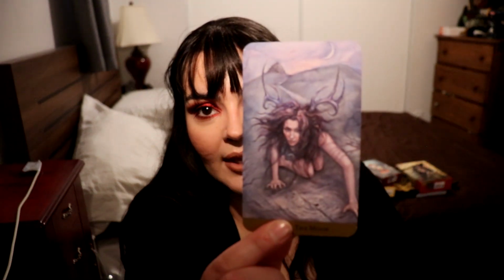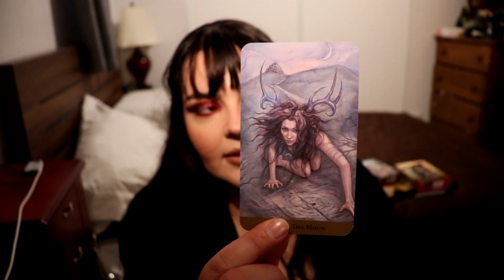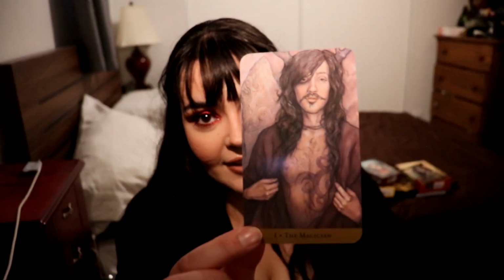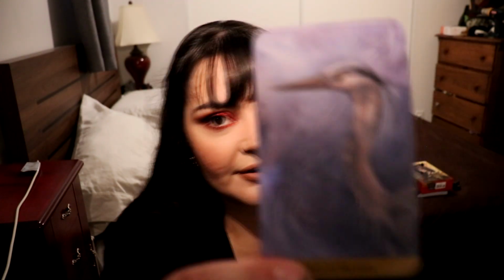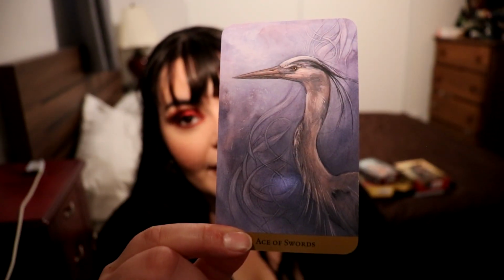I actually forgot that I also have this deck. I've recently incorporated this into my spellcrafting. This is the Tarot of the Hidden Realms. This is another Julia Jeffrey deck. So of course, I treat it very similarly to the Witch Sister Tarot, at least in how I incorporate it into my spiritual practice.